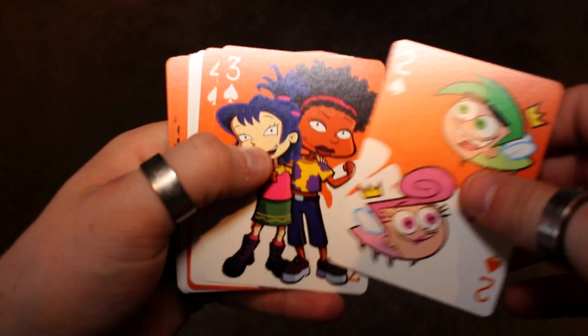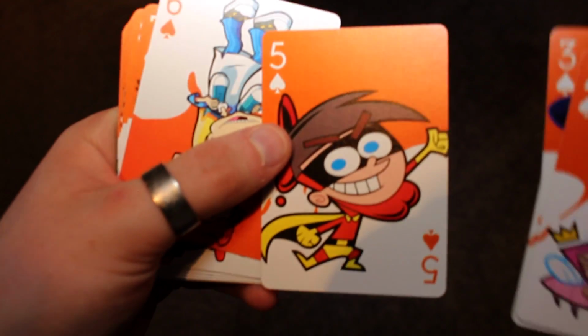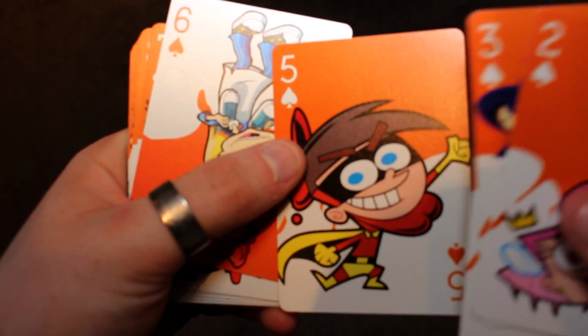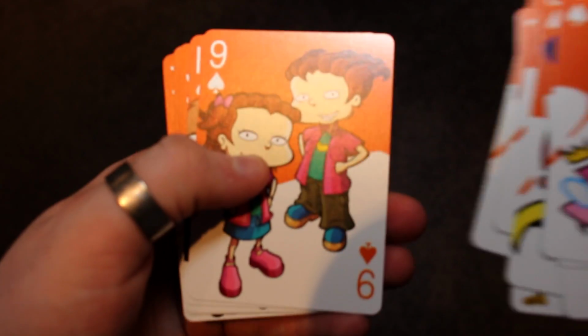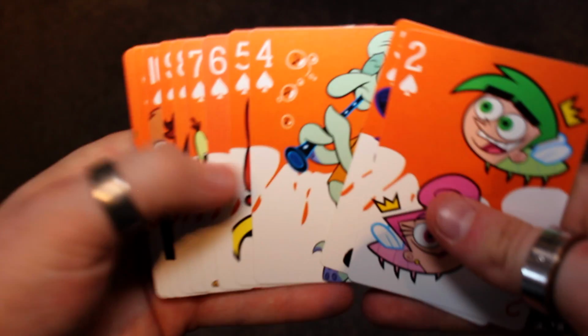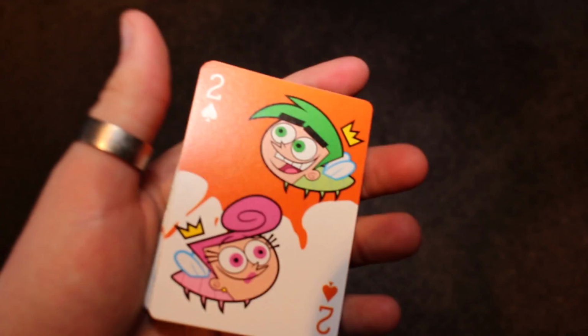Okay, so for the 2 and the 3, you can see you have the Fairly Odd Parents, and it continues with Squidward out of SpongeBob. Then we actually have the one from Fairly Odd Parents. I can't remember, I think it was Timmy. And then we have the 6, Mr. Krabs, Timmy, Sandy, Fairly Odd Parents, and then SpongeBob. So they focus on the same characters really, and these are the exact same for the rest of the pips as well, so it doesn't really change, but I will show you the rest of the pips.